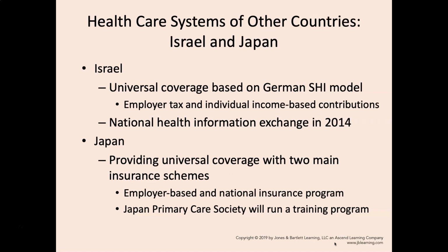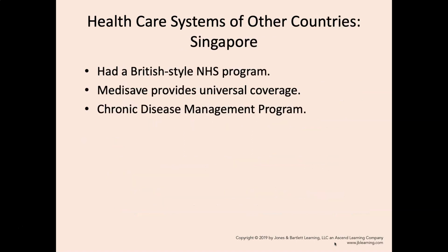Let's look at Israel and Japan. In Israel, there is universal coverage based on the German SHI model, where there's an employer tax and individual income-based contributions. They also have implemented a national health information exchange. In Japan, they provide universal coverage with two main insurance schemes, employer-based and national insurance program. They have a primary care society and run training programs. In Singapore, they had a British-style NHS, National Health Service program, but now they have what's called Medisave, and that provides universal coverage. They've also worked very hard on their chronic disease management program.